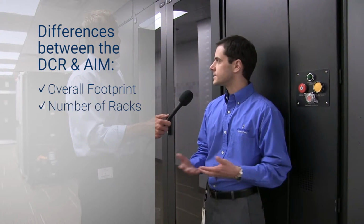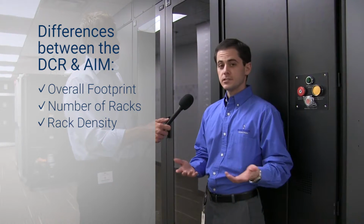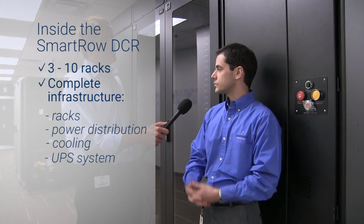So tell me a little bit more about the DCR. I know we were looking at the AIM system. What's the difference between the DCR and where does this fit? The difference really is the overall footprint and the number of racks and density of those racks that this system can support. The SmartRow DCR can support anywhere between 3 to 10 racks, about 6 kW per cabinet each, and it comes with a variety of redundancy options and emergency backup ventilation as well.